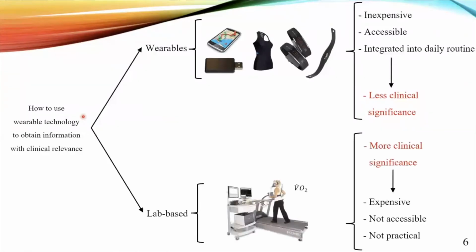On the other hand, we have all of the lab-based devices that have way more clinical significance, but at the same time, they are expensive, they're not accessible to the general population, and not practical at all. Therefore, the main goal here is to bring more meaning to the data collected by wearables.